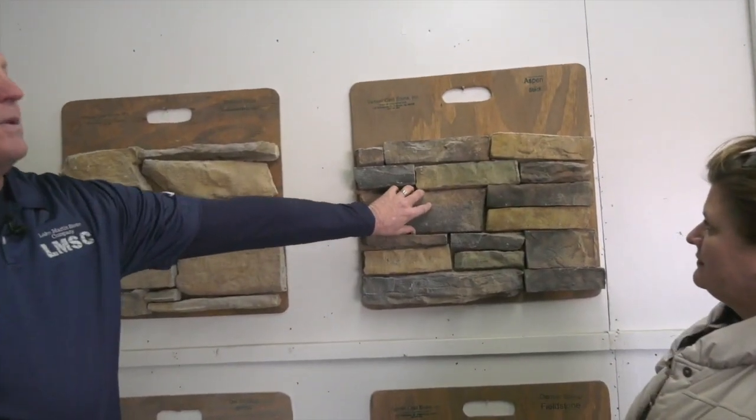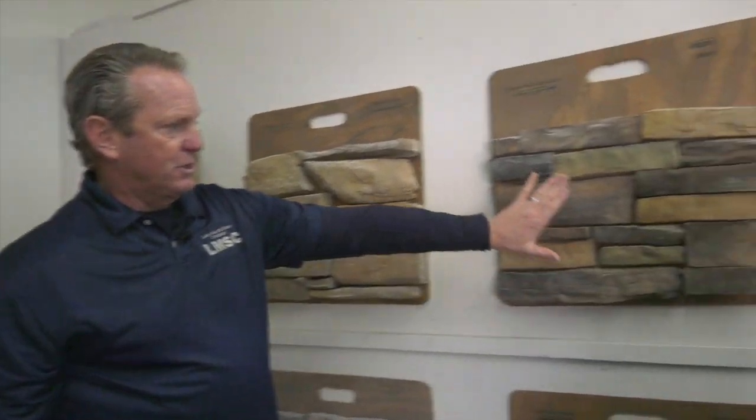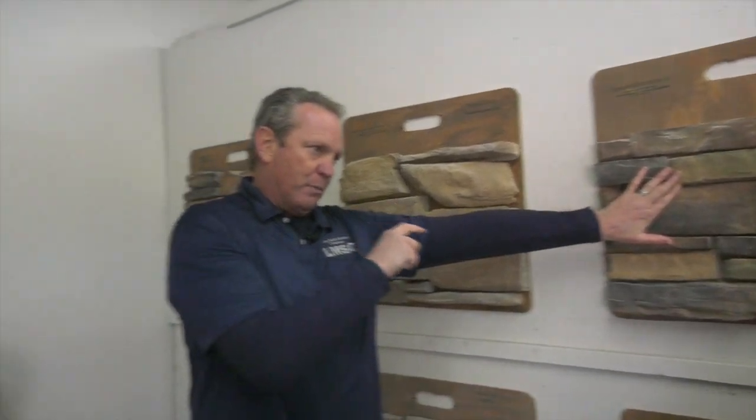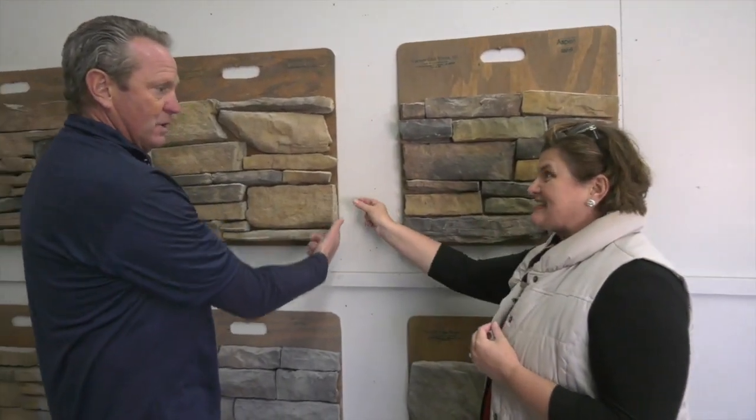What they do is they'll take the back, they'll blend it with concrete and stick it right to the front face of the brick. Well, when I think veneer, I think thin, inexpensive. Right. That is thick. It's thick. It's anywhere from probably about an inch to inch and a half per piece.